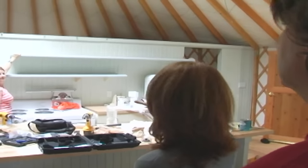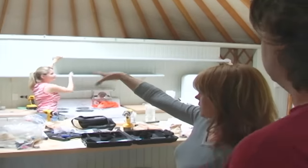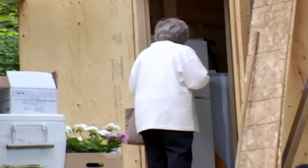It's nice because it kind of ties. Can you do that again for me? Yeah. It allows you to put something taller if you want on this side, like if you have any big tall jugs or anything. I am really excited about this being the last day. All my family's coming up, they're gonna see it.